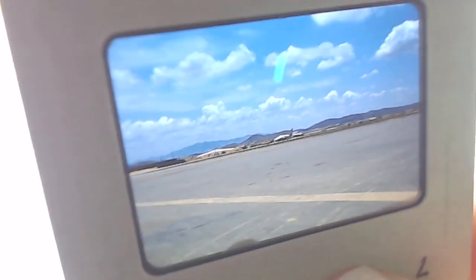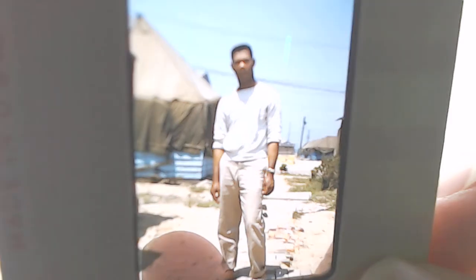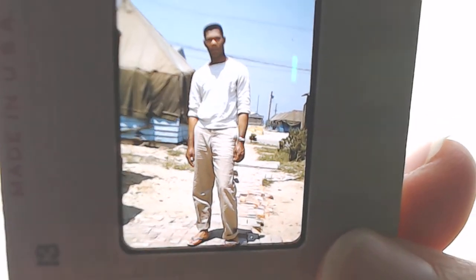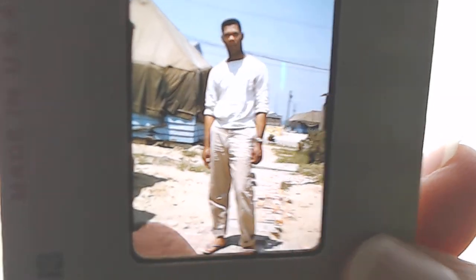So there's a lot of repetition between the airfield and then these guys goofing around. That's my thumb.